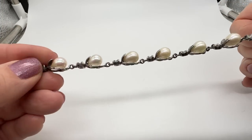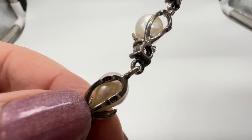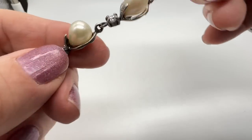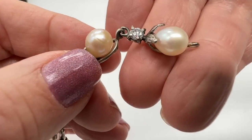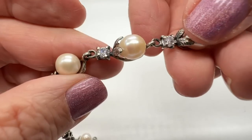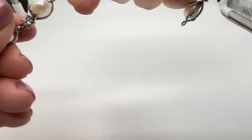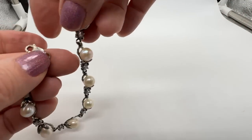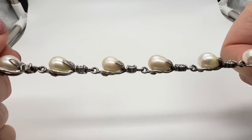Now, this bracelet is very different. And I'm just going to measure it again real fast. I think those are CZs. There's pearl and freshwater pearl and sterling. It's so nicely made. Each link says 925 on it. It measures about 7.5 inches long. It's so different. I've never seen anything like it, really. It's definitely different than your average bear.